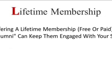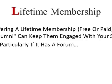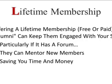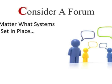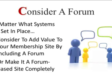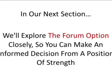Offering a lifetime membership, free or paid, to alumni can keep them engaged with your site, particularly if it has a forum where they can mentor new members, saving you time and money. But no matter what system you set in place, you need to at least consider whether or not to add value to your membership site by including a forum, or making it a forum-based site completely. In our next section, we'll explore the forum option closely, so you can make an informed decision from a position of strength.